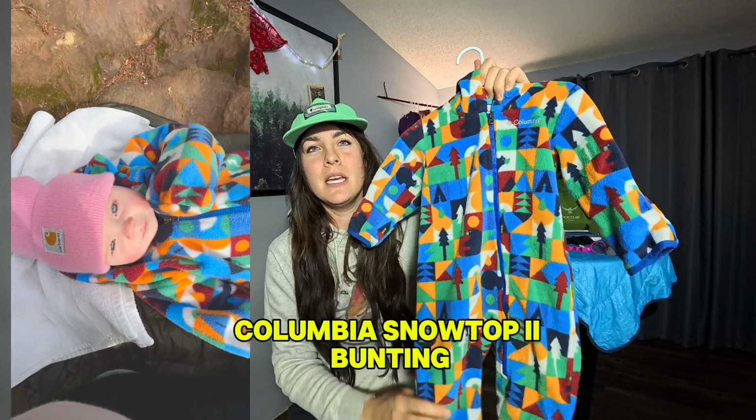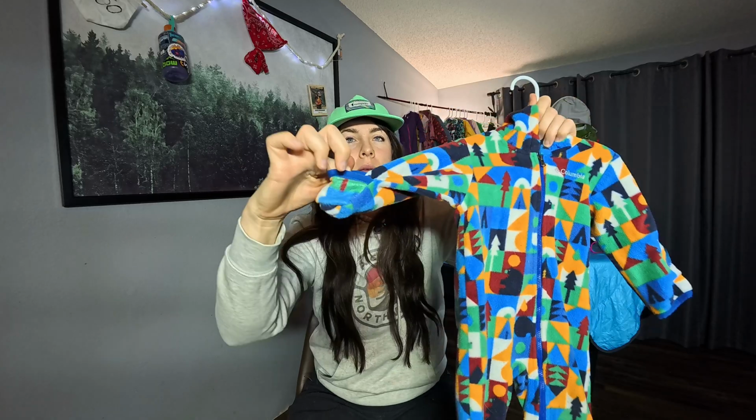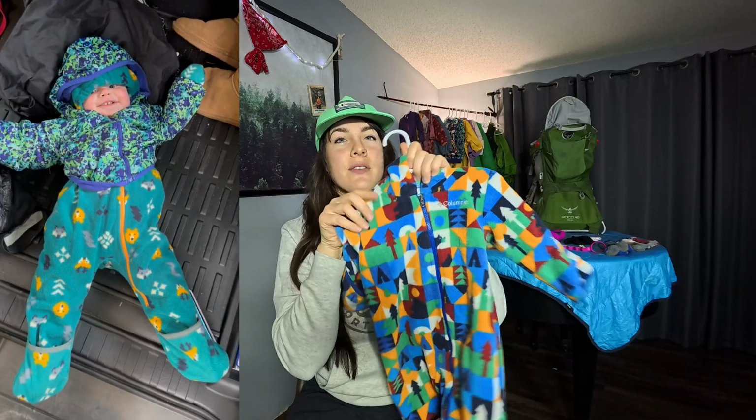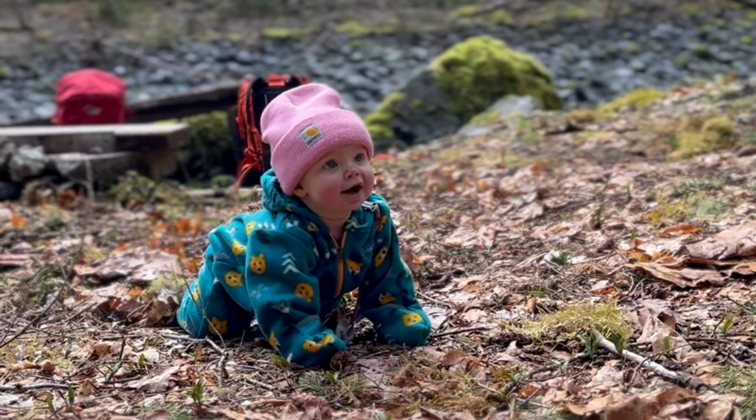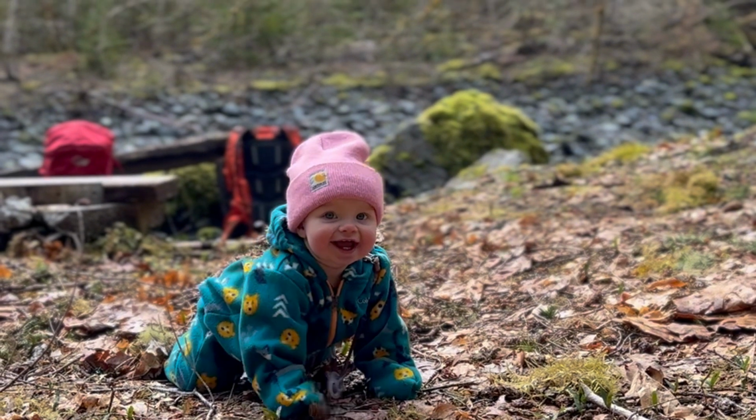One of my favorite pieces of gear I've had and I consistently keep buying in new sizes is this Columbia bunting suit. It's a super thick fleece and it has the fold over feet and the fold over mittens. This thing is fantastic. We throw on a base layer, throw on the Columbia bunting suit, and then pile it up with whatever else we need, a puffer, a rain jacket, hat, gloves. This thing was so cozy and I love how it was one piece.